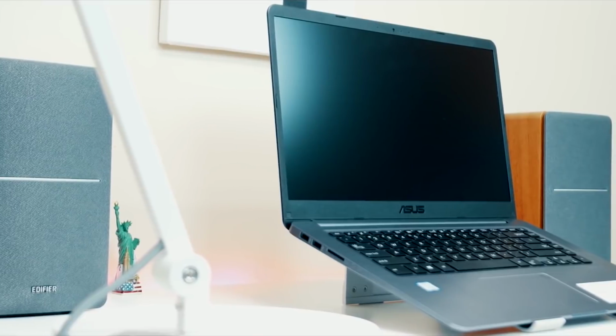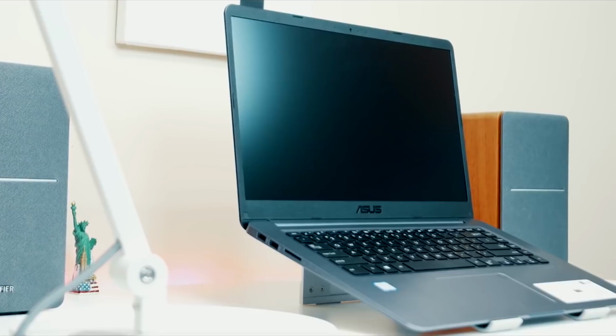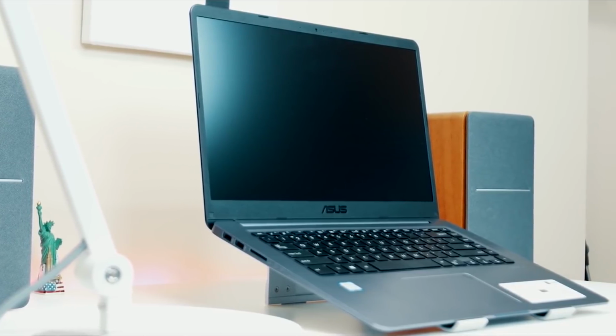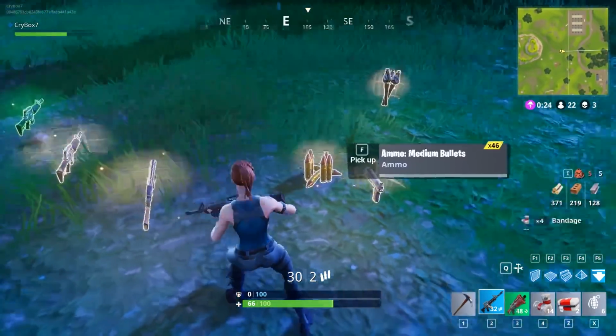The ASUS VivoBook F510UA is a fast and impressive piece of technology. It has a lot of memory, solid processor, and a passable display with lots of screen real estate. We've just laid out the very best 5 gaming laptops under $500 on the market right now.